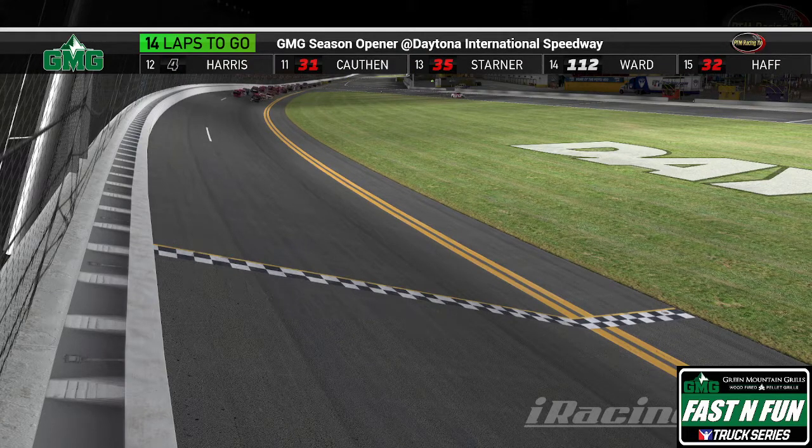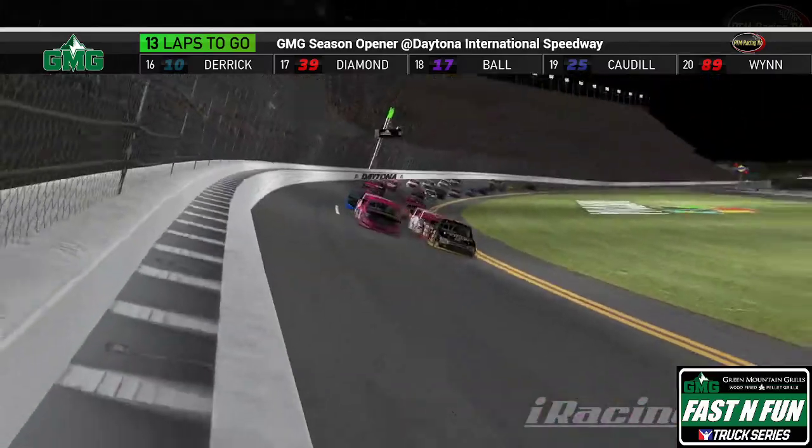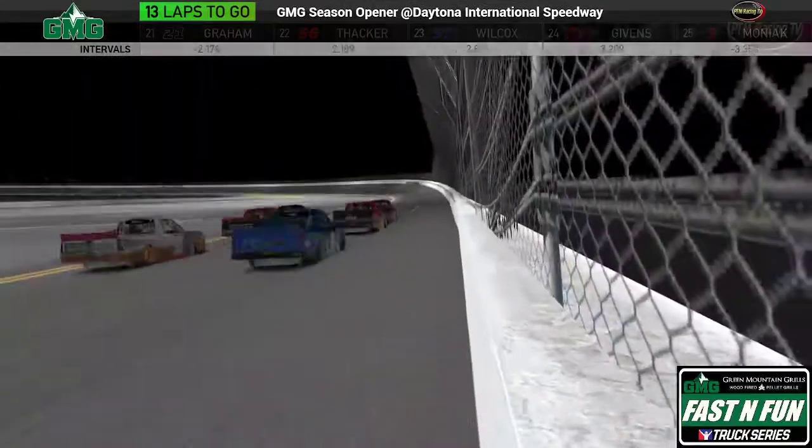And back to the action we go for more of it. Will we get another wild and chaotic finish? That remains to be the question. Around these parts, you can just never guess what's going to happen next.